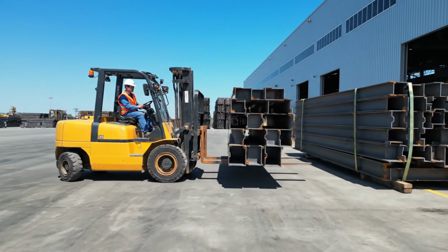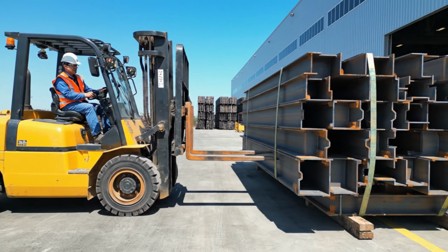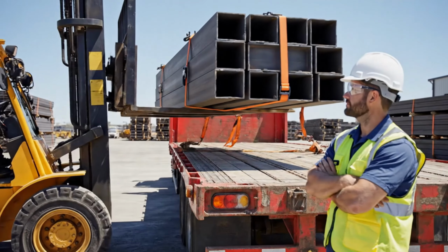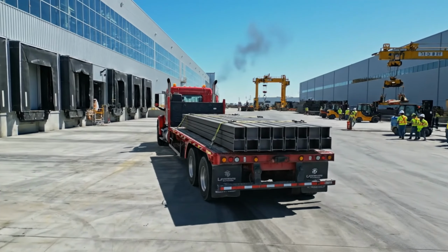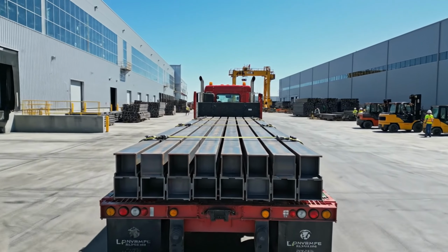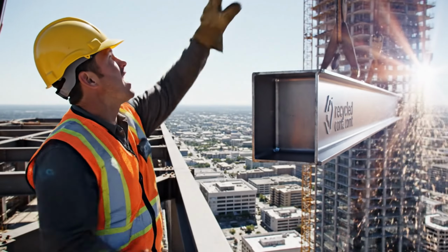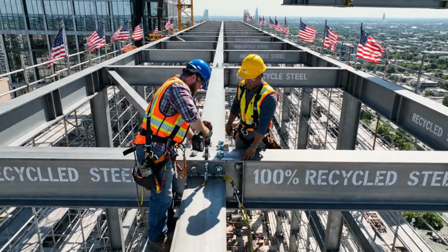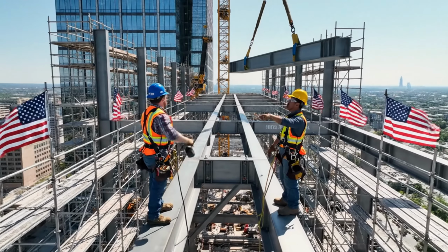Outside, in the shipping yard, another essential piece of machinery prepares for its task. The recycled steel I-beams are loaded onto waiting transport. And so, the finished product embarks on its journey, ready to be reintegrated into new construction and infrastructure. From the melting pots, recycled steel reemerges, ready to reshape our world. Every beam a testament to sustainability, reaching for the sky.